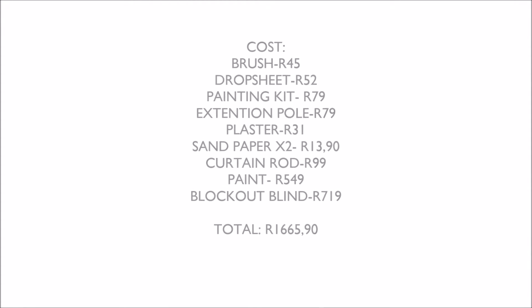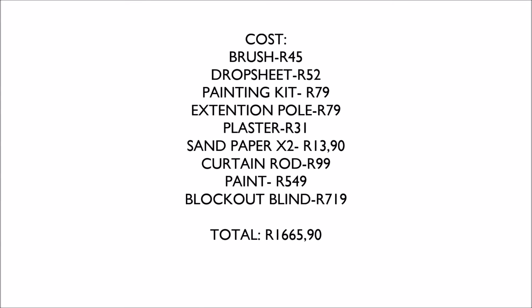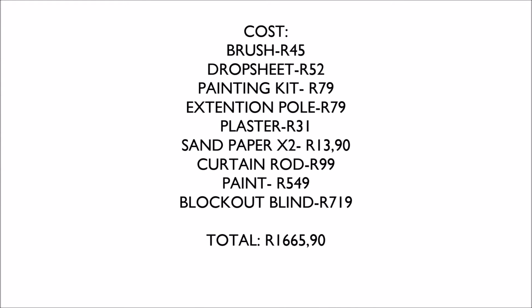And then the blockout blind was also a major and huge buy. It cost me 719 rands. And however, the curtain rod was the inexpensive one in this whole project. But overall, this whole thing cost me 1,665 rands and 90 cents. So yep, that was kind of expensive.